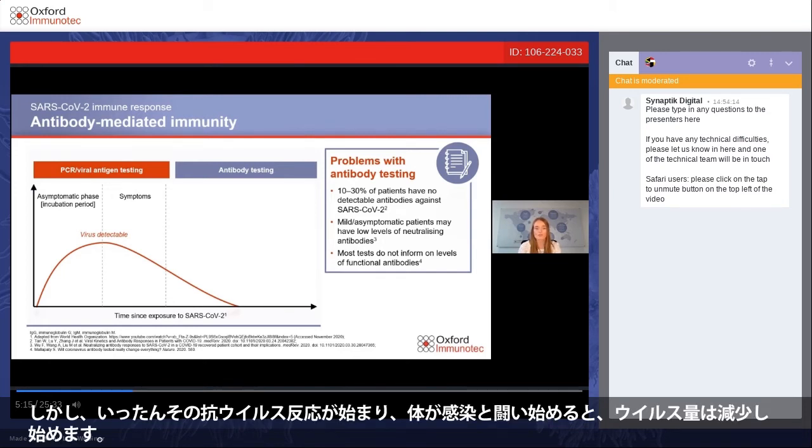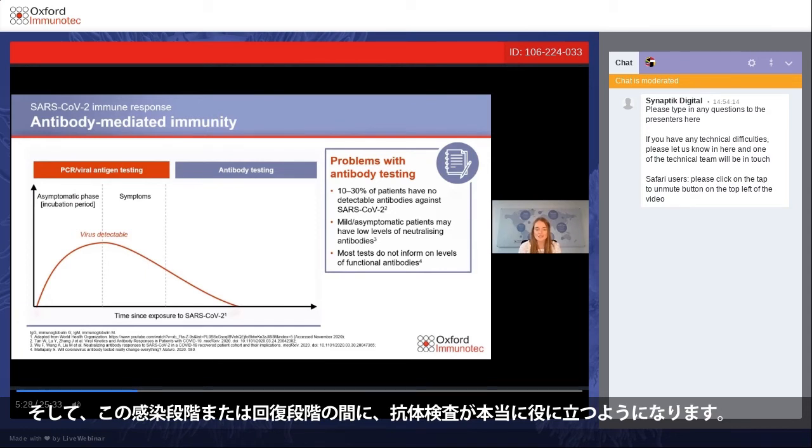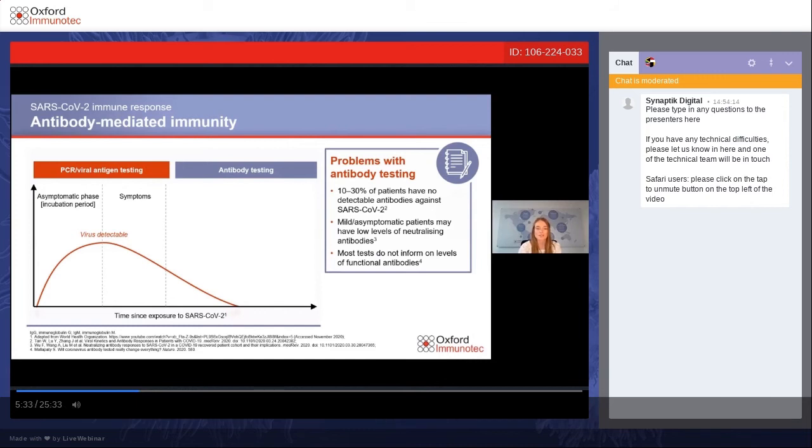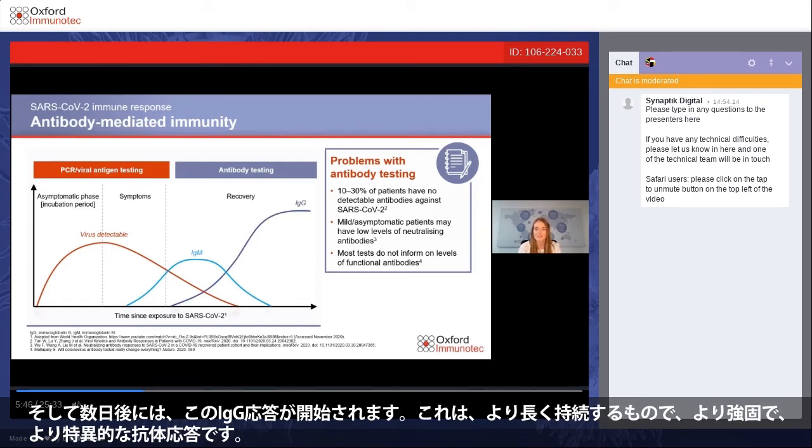However, once the antiviral response kicks in and the body starts to fight off the infection, the viral load will start to decrease. And this means that PCR testing is no longer useful because the virus is no longer detectable in the body. And it's during this stage of the infection, the recovery phase, that antibody testing really becomes useful. So after a couple of days, we start to see this IgM response that I talked about, which isn't very specific and it's fairly low level and not very long lasting. And then a couple of days after that, we start to see this IgG response kicking in, which is a much longer lasting, much more robust and much more specific antibody response.